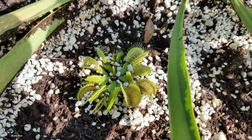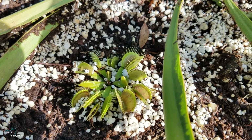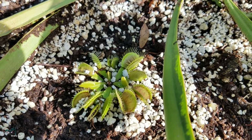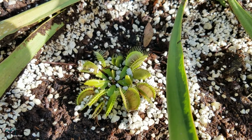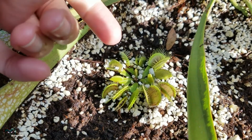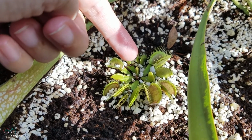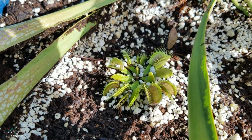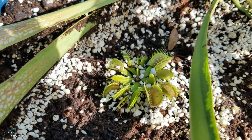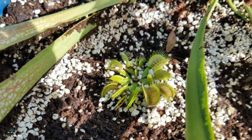So this is the DCXL. If you remember in the original video, it was teeny tiny, microscopic, could barely see it. And it has grown so much. Here it is compared to my index finger. It's still small, but compared to what it was, it has gotten a lot bigger. You can see that in the old video when I first posted this.